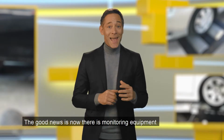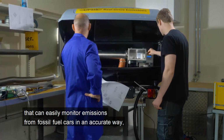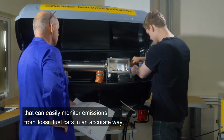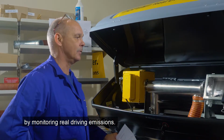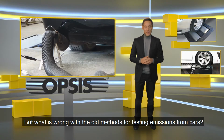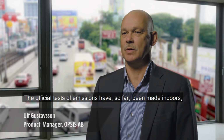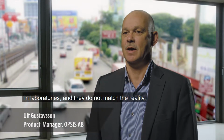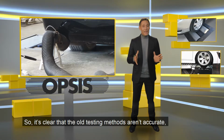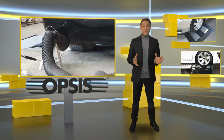The good news is, now there is monitoring equipment that can easily monitor emissions from fossil fuel cars in an accurate way by monitoring real driving emissions. But what is wrong with the old methods for testing emissions from cars? The official tests of emissions have so far been made indoors in laboratories, and they do not match the reality. So, it's clear that the old testing methods aren't accurate, but have shown incorrect low concentrations of the emissions.